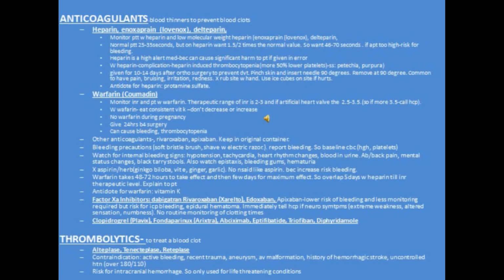Some other anticoagulants are clopidogrel, so Plavix, abciximab, etc.